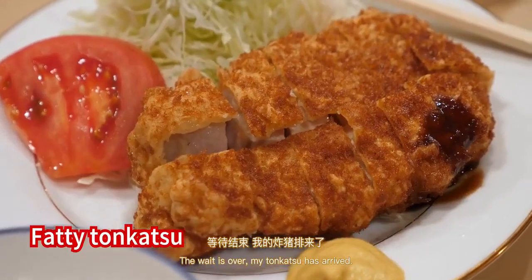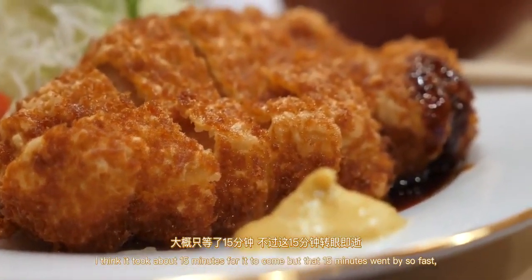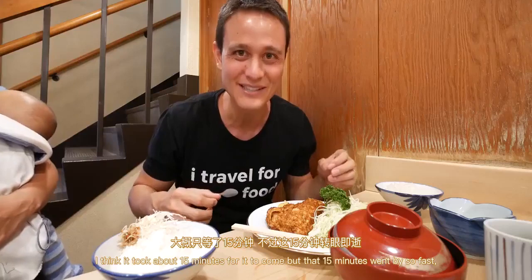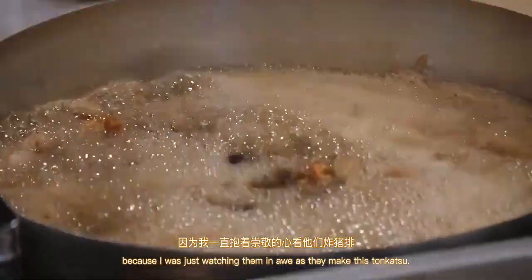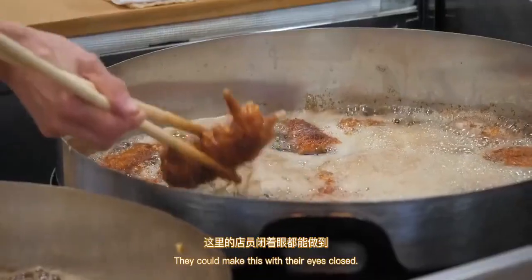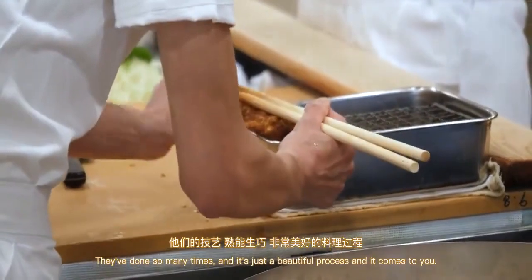The wait is over. My tonkatsu has arrived. I think it took about 15 minutes for it to come, but that 15 minutes went by so fast because I was just watching them in awe as they make this tonkatsu. They could make this with their eyes closed. They've done it so many times, and it's just a beautiful process. And it comes to you.